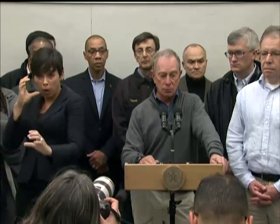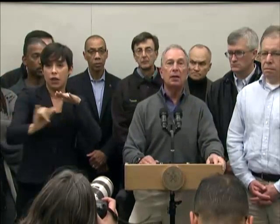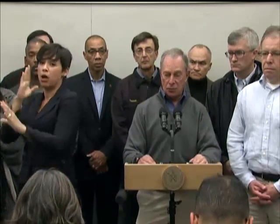The last subway will run at 7 p.m. The last buses will run at 9 p.m. They will remain closed until further notice after the storm passes. If you have not yet left Zone A, please get to public transportation as soon as possible. If you have friends or family you can stay with outside of Zone A, that's your best option.